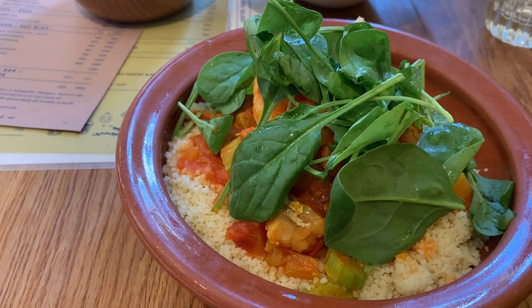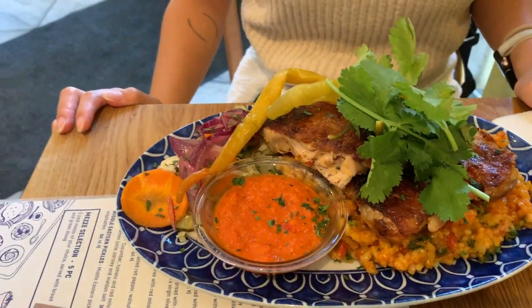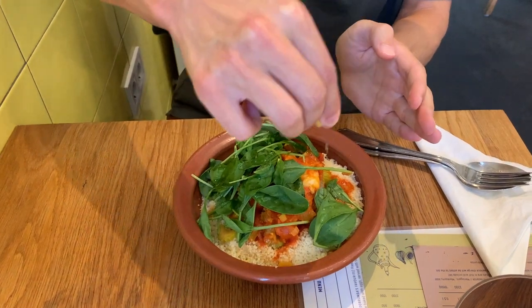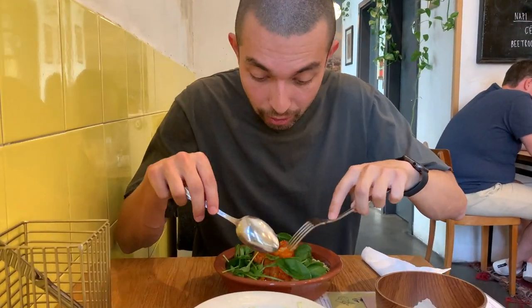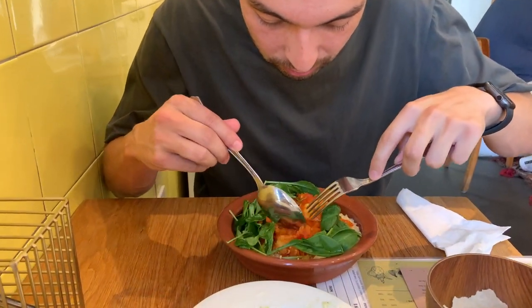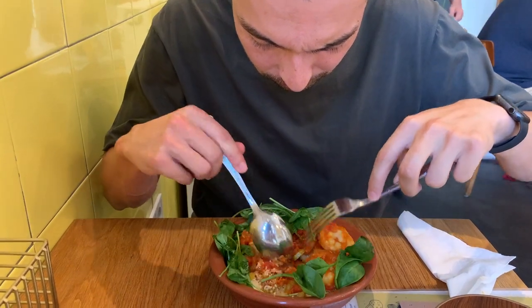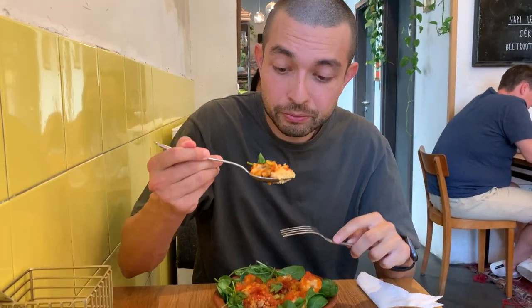This is the couscous di pesci in a tagine. This is the piri piri chicken, big boy vibes. Oh, there are some shrimps in here. Some shrimps. Where's the fish? It's mostly, oh, there we go. There's some fishy. Fishy, fishy. Cucumber, spinach, tomato, couscous.